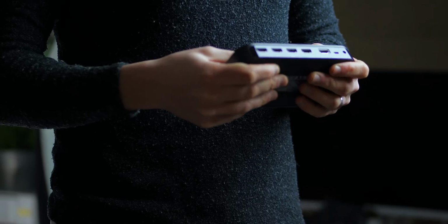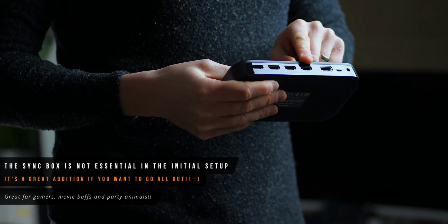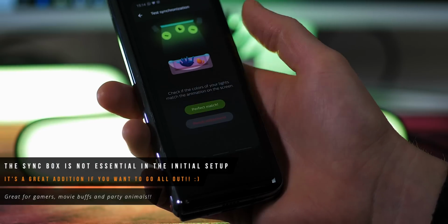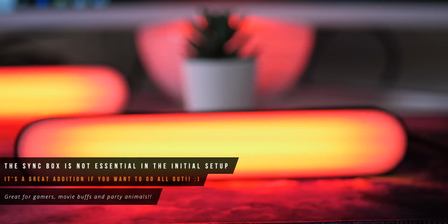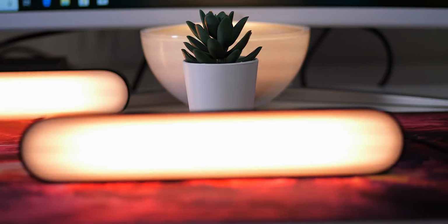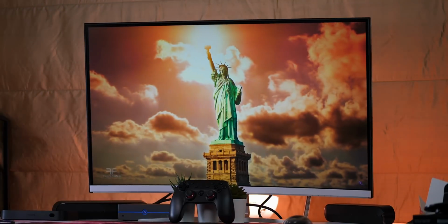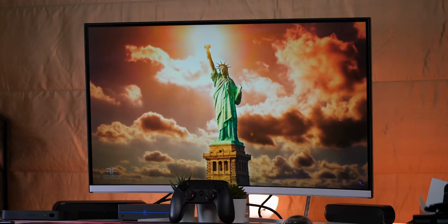But in my opinion, as cool as all of that is, one of the key selling points for me is when you start to use the sync box with your TV or monitor for gaming or watching movies. This creates a really cool environment for those activities, because syncing that unit to your plugged in lights means that when you are gaming, watching movies, listening to music, the lighting actually changes based on what's happening.